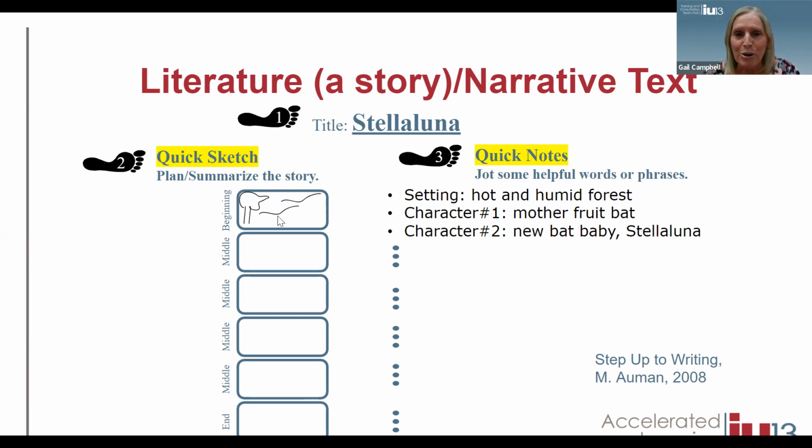And then I tried drawing a picture over here of 2 bats. Notice it is a quick sketch. Don't criticize my artwork. Looks like the wind is blowing in that tree, the way I made it. And maybe I'd want to put 2 trees in there to show that it's a forest and not just 1 tree, or maybe a sun to show that it's hot.